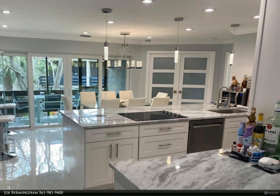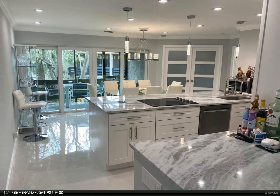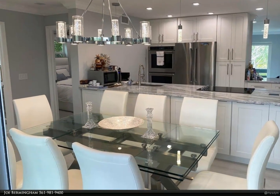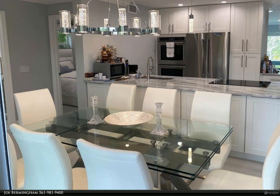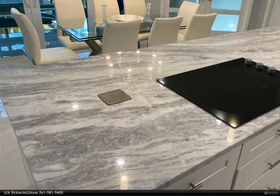Flooring is 24 by 24 porcelain throughout. Master and guest bath with frameless glass showers, high-end vanities imported from Spain, Bluetooth speakers in both bathrooms. Crown molding throughout and so much more. Must see and will not last long. Can also be sold furnished.